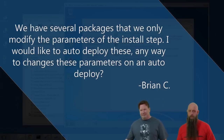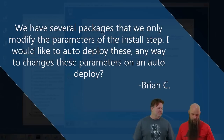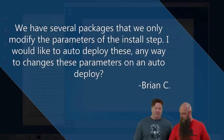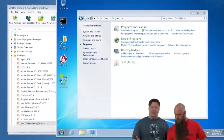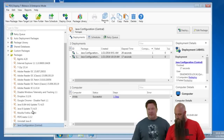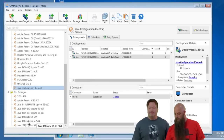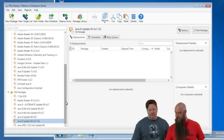At this point, Brian, what I would recommend is, on those machines where you need to modify the parameters, simply import it and then create your schedules, and just keep your schedules up to date. So when a new package comes out, you can keep the same schedule. I'll show you really quick. You just attach the new package and remove the old one, so you don't have to rebuild it, which is a nice feature. Let's look at Java 8 update 65. I'll just create a quick schedule on this one.